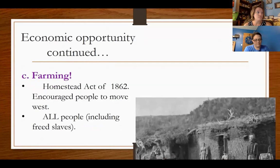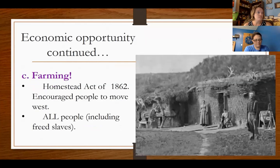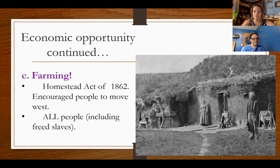Another reason, which we kind of talked about before, was farming, a huge economic opportunity for many people. You can see that primary source photograph there is a family who moved out west, and they're currently living in a sod house. Their house is made of bricks made from dirt. So all of their walls are made out of dirt and manure. And this was something that a lot of families did when they were trying to start a home, when they were homesteading. The Homestead Act of 1862 encouraged people to move west.